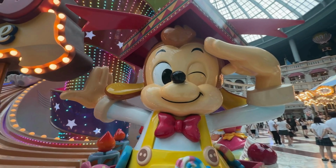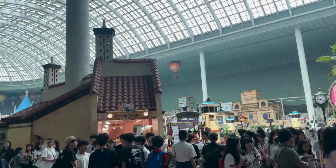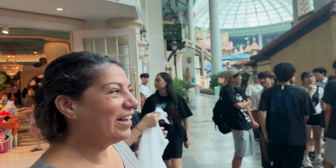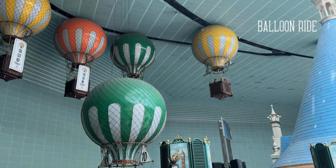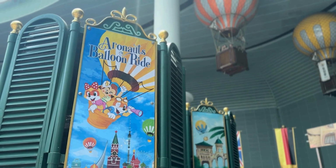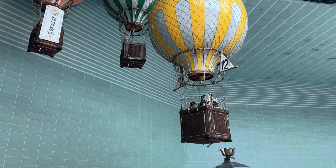Lotte World is divided into two main areas, the indoor adventure section and the outdoor magic island. We started with adventure, and our first ride was the balloon ride, taking us high up to get a full view of the park from above. Was such a great way to start our day.